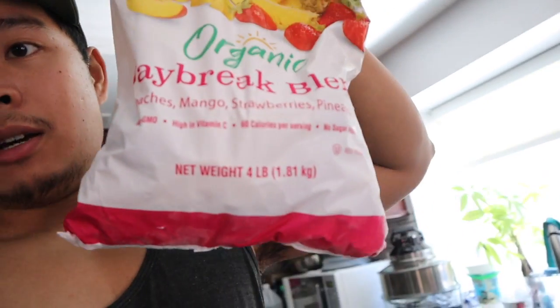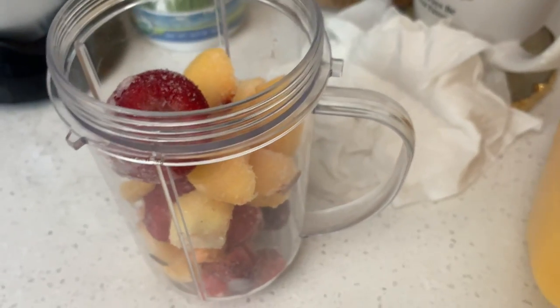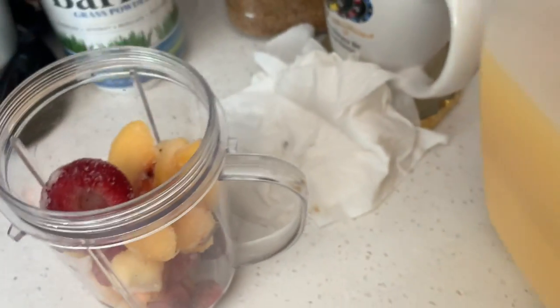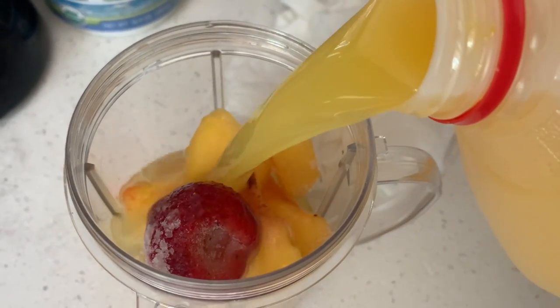Can't forget my smoothie. I like to start my day making a fresh fruit smoothie. I think you saw before Chi made Vietnamese coffee, but I'm actually not a big coffee drinker. I like to get my energy from natural fruits. So yeah, let's make the smoothie. A blend of a bunch of fruits. This one has peaches, strawberries, pineapples, mangoes, and strawberries. And then I add some orange juice.